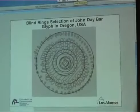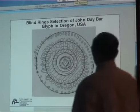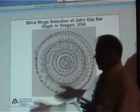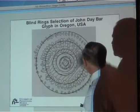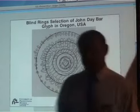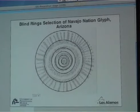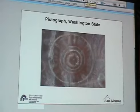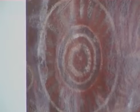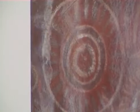The first one we come up with is only 17 miles away from the blind ring one. So you might say, well, the same artist just moved downstream and chipped away, except there are differences in this. They both like 56 for some reason. The next one is in Arizona. This is again on the Navajo Nation, and one sees the 56 rays coming out and the match of the blind rings that we search. This again is from Washington State. This is a pictograph. Again, it matches the feature. It has less than 56, but the concentric blind rings picked it up.